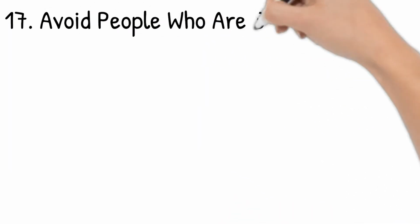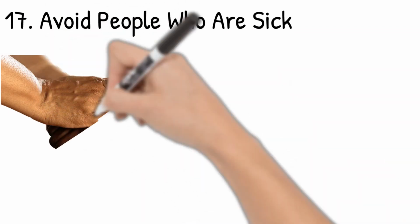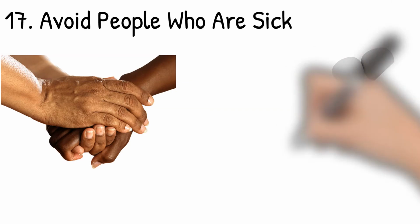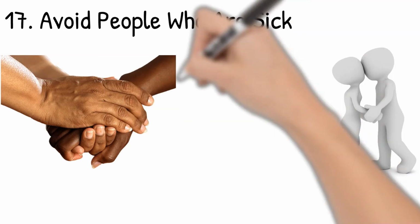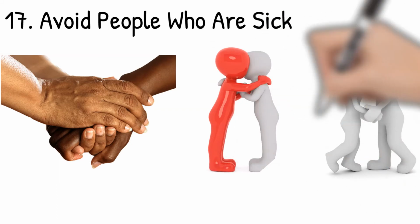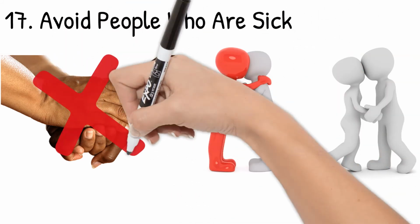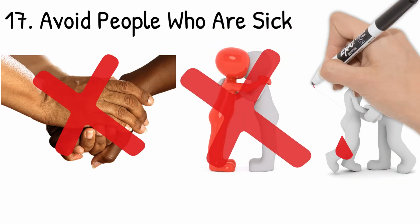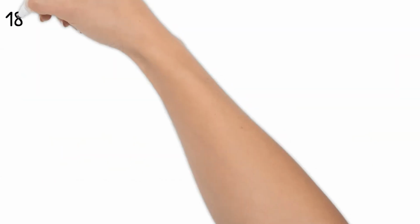17. Avoid people who are sick. Try not to shake hands, hug, kiss, or touch people who have symptoms. If possible, disinfect objects like keyboards, door handles, or toys that sick people or children have been touching. You can also limit your exposure to sick people by avoiding crowds. This is particularly true of crowds in small spaces with little air circulation like schools, offices, and public transport.